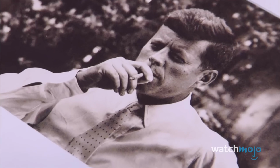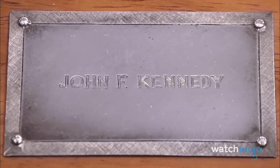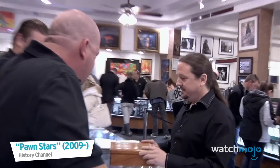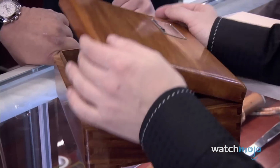Number 1. JFK's cigar box. When it comes to the USA's most memorable and iconic presidents, John F. Kennedy is certainly up there. And anything JFK related that comes into the pawn shop is always of instant interest. This is John F. Kennedy's cigar box. Sure is. And inside are the remaining unsmoked cigars.